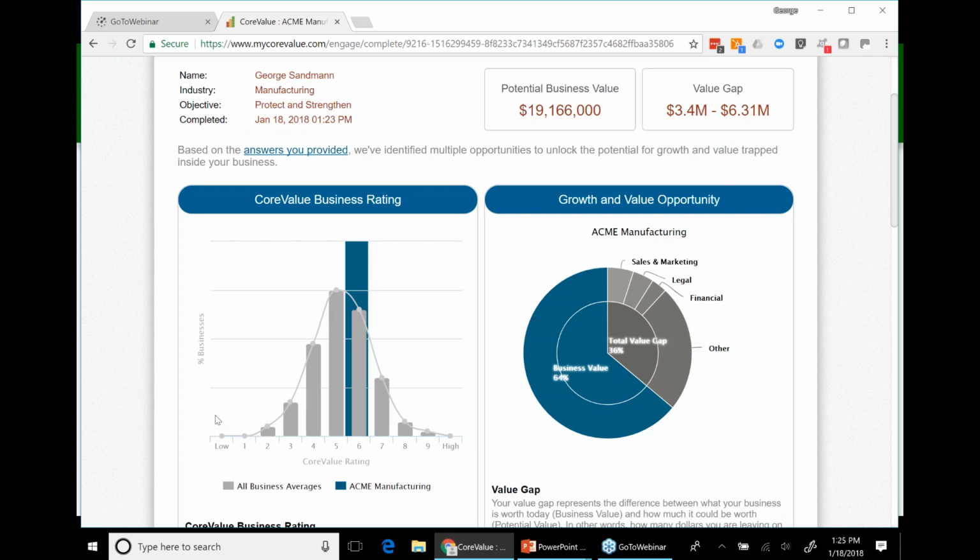These gray bars show the percentage of businesses in our system, and you see a nice normalized bell curve. This is how those companies are rated on a scale of 0 to 10. Most of the companies, as you'd expect, fall in the middle here, 5s and 6s. The average company comes in at a 5.7. The most valuable companies are the strongest companies, the lowest risk companies. Those are your 8s and 9s. That's about 10% of the companies in the CoreValue system.